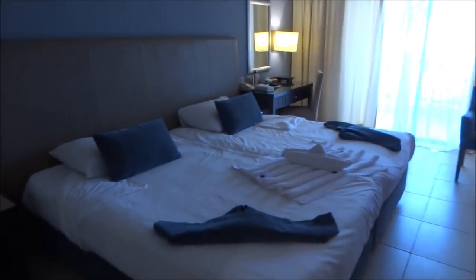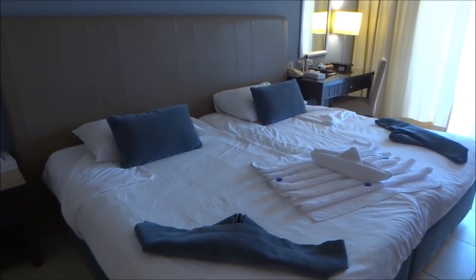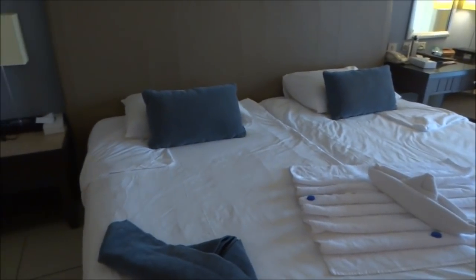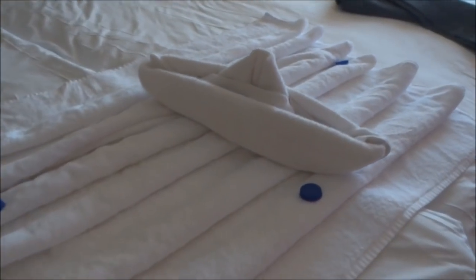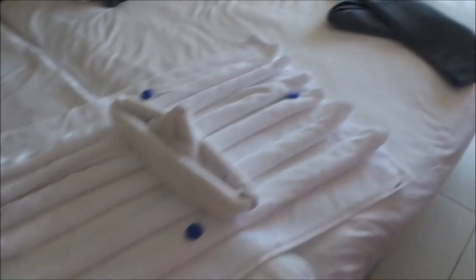This room has 2 large beds, 2 double beds next to each other, so it's a twin room, but they're very big beds. Every day you get something different on your bed. Today we've got a boat on the sea. And 2 boats either end.